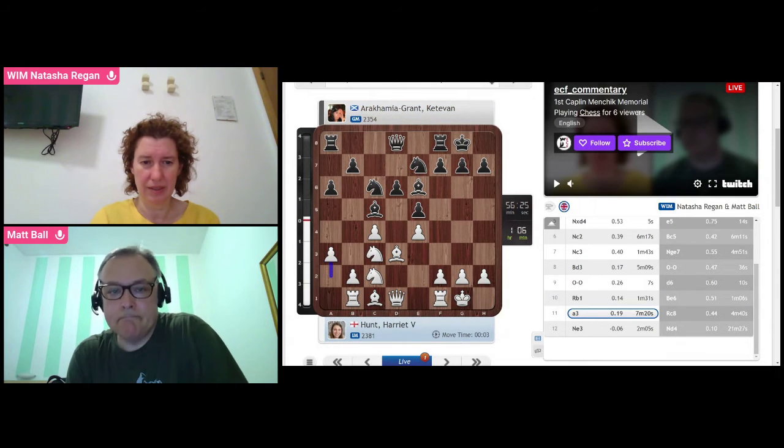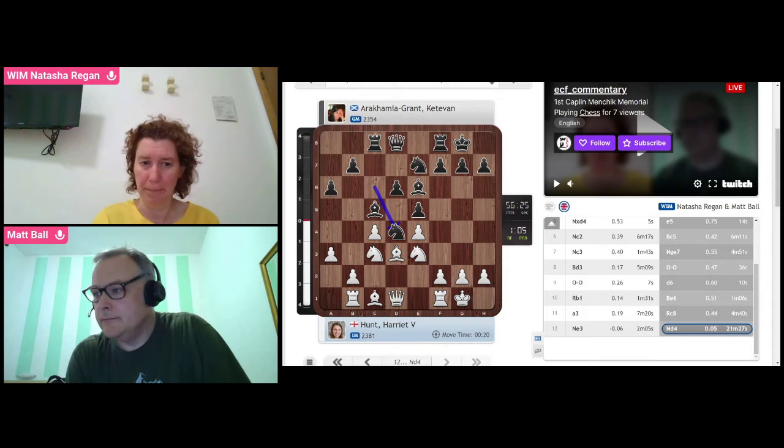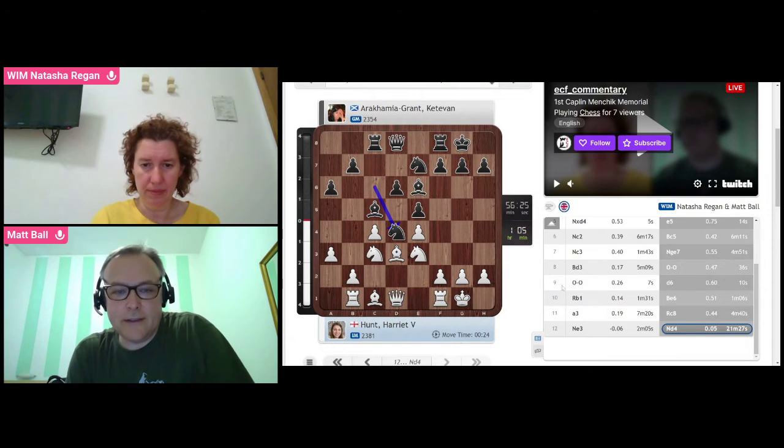A3, Rook C8, Knight E3. So still clamping down on D5. Knight D4. And that's as far as we are in this game. Yep, so nice and nicely balanced.